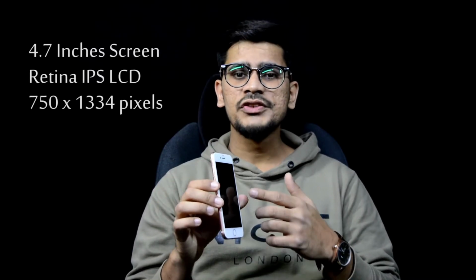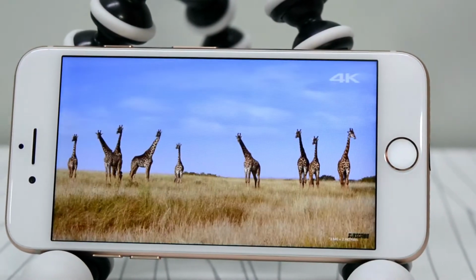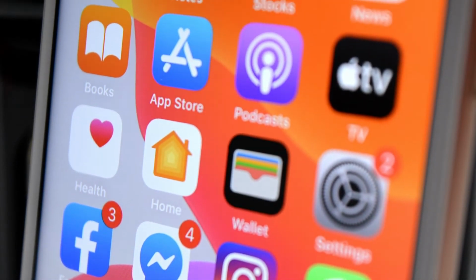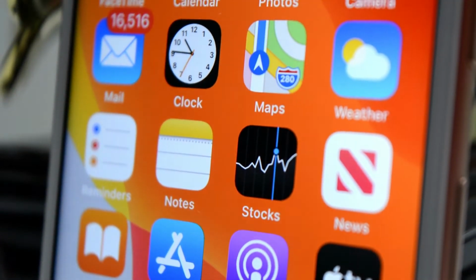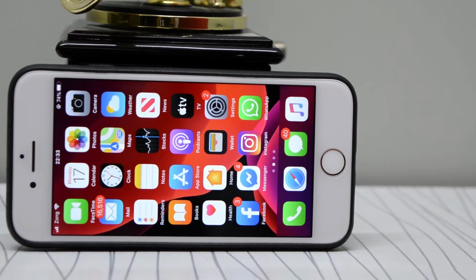The resolution of this 4.7-inch IPS LCD screen is 720p. It's the same size and resolution as the iPhone 7, 6s and the iPhone 6, which was launched back in 2014. But it's still plenty sharp considering the size of the display. Brightness and color reproduction is also improved over the years, but if you watch a lot of high definition videos on your phone, then this is not an ideal phone for you.